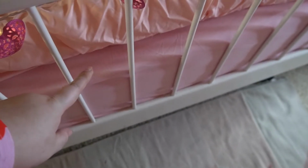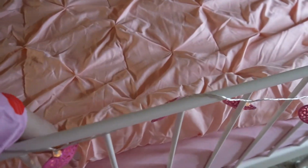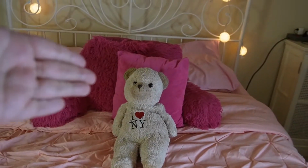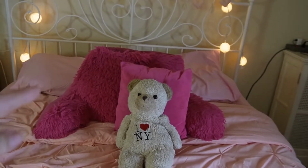And we have my bedding. I just got it in. It is called Ballet Pink, and I love that. It's kids bedding, but it fits my queen bed perfectly. And yeah, I really love that. So we have that going on. And then we have my teddy bear, Mr. Ted, some hot pink pillows, my back pillow rest, and then more pink pillows.